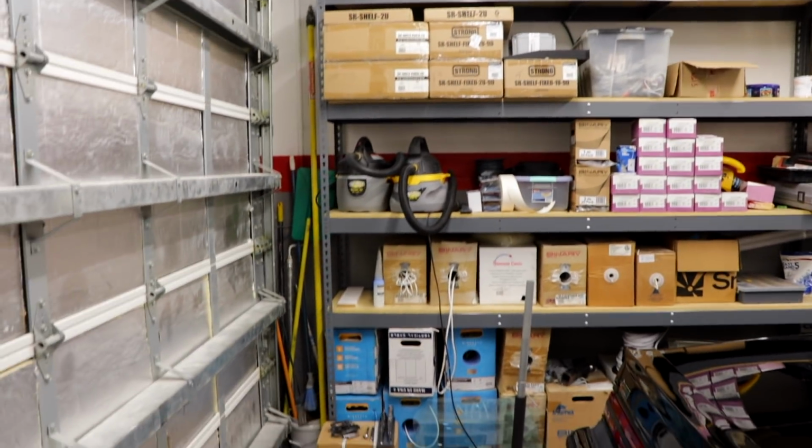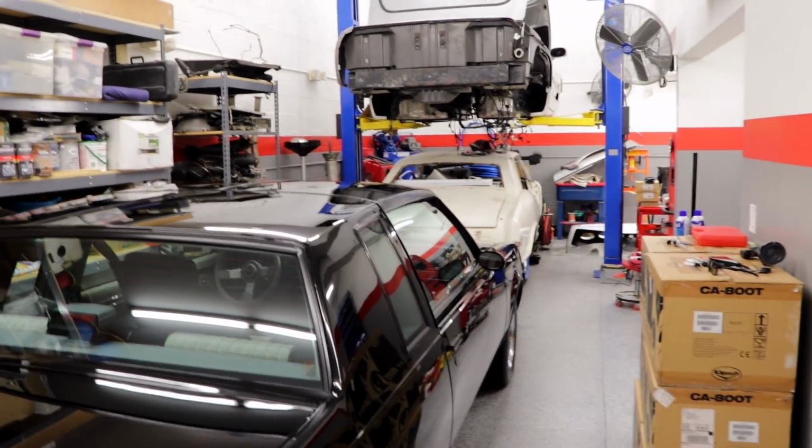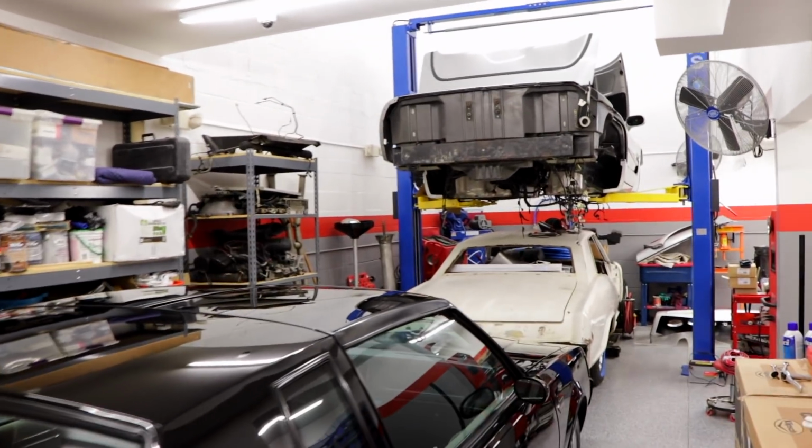Let's take a quick little tour of the shop. So I've got shelving over here. I've got a garage bay door here. I've got a bunch of lighting in the shop. I built this shop a few years ago. It's not 100% complete, but it's almost there. It's a bit of a mess now, so pardon the mess.